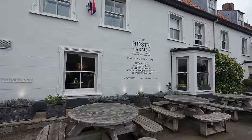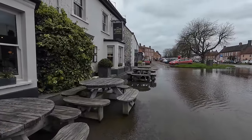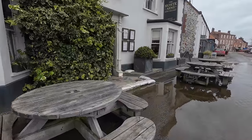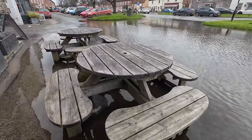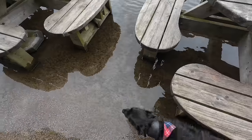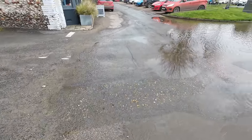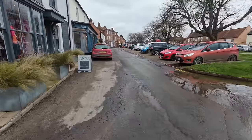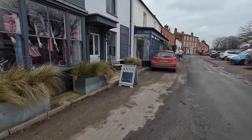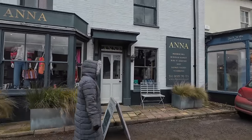Beautiful big pub. The Hoste Arms. That's lovely. Full of ladies that lunch. A couple of people doing painting again there. You can sit here and have a paddle and have a beer at the same time. Yeah, it goes down the side of the road there. It's mad, that, I like that. What a lovely little feature. It is so pretty round here. Really pretty, it's like a boutique lady shop.